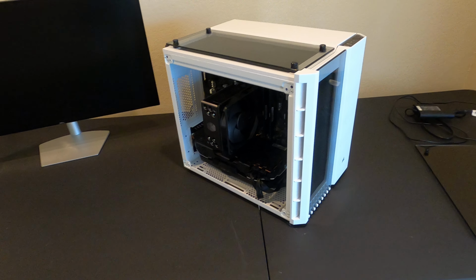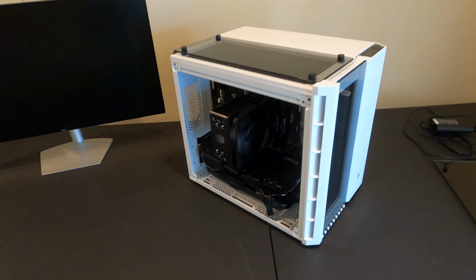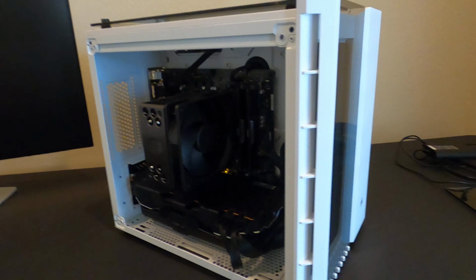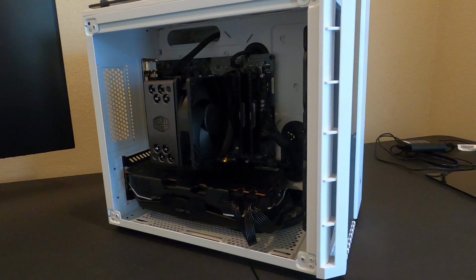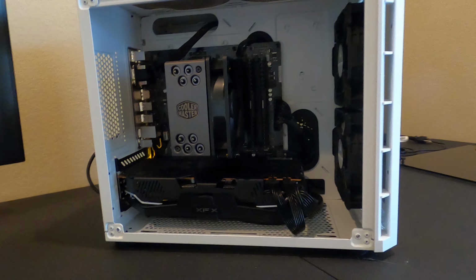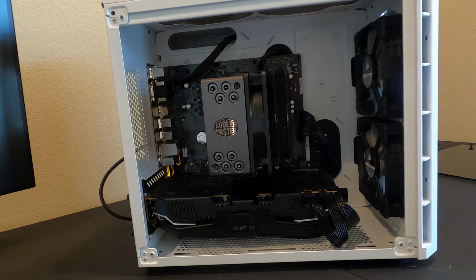I mostly wanted the Rift more than the PC, but the guy only wanted to sell them as a package. So I love the case. I just did a review of a PC with this case with the 9900K in black. This is the white version. Really good PC, especially for VR. I've been playing VR on it in the, I don't know, 15 hours I've had it.